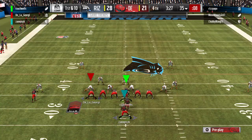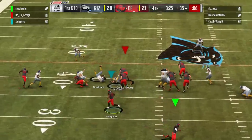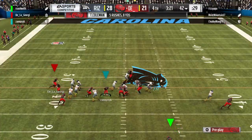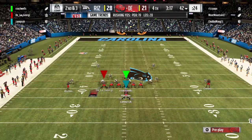They've got good starting field position as they come up here first and 10. And the drive starts with a handoff to Coleman. And hard running's going to get him over the 40 to the 42. It's a 7-yard carry to set them up with a 2nd and 3.